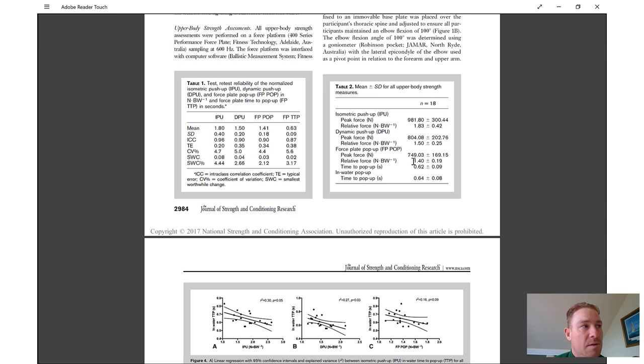They also measured the time of the pop-up when they were doing the force plate, and that was 0.62 seconds, give or take about a hundredth of a second. Now, in my studies, and again, mine are amateur studies, when I look at the pop-up, I found that the general range for the time of the pop-up is between half a second and a second and a half, sometimes 2 seconds. It also depends on how you define that.